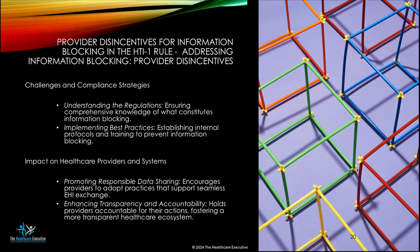What is the impact of these disincentives on healthcare providers and systems? Well, they promote responsible data sharing by encouraging healthcare providers to adopt practices that support the seamless exchange of EHI. They advance transparency and accountability in the healthcare ecosystem. By holding providers accountable for their actions, these disincentives foster a more open and trustworthy healthcare environment.